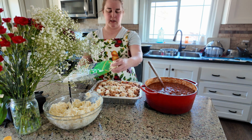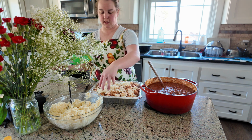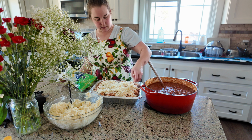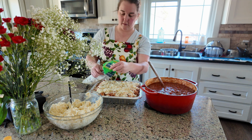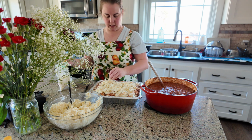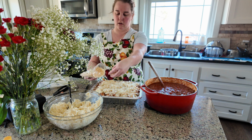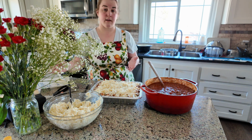Now we're going to be very liberal with the cheese. These are nice thick cuts too, so you don't have to use as much when they are thicker cuts like this. I do have another bag of this, so if we run out of cheese for topping, no big deal. I can pull some from another one. I have this other bag of Parmesan also, so I'm going to sprinkle a little bit of that right on top. This one is all done.